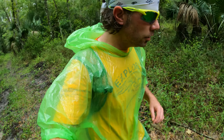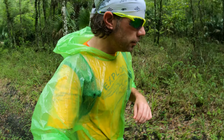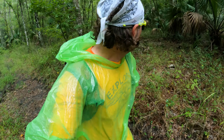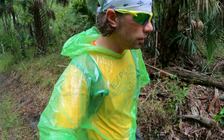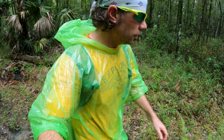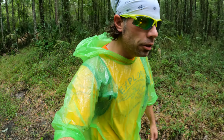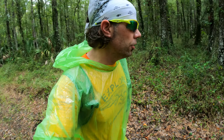Worst case scenario, storm gets really heavy, can't make it out of this area, I can take refuge in that abandoned homestead site, not too far from here. So it's important during situations like this, in unpredictable weather, be observant of your surroundings, take notice of areas where you can find shelter during moments like this.